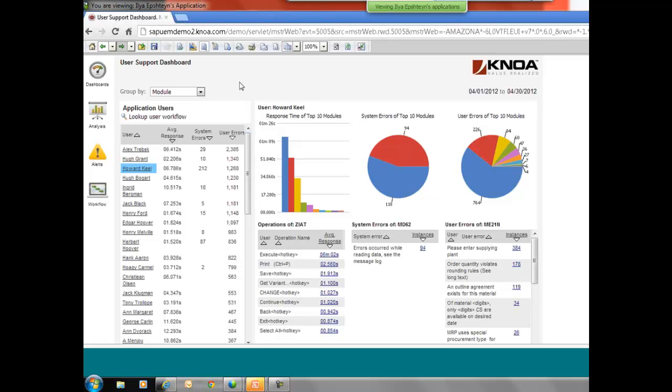So, for example, if we look at this user support dashboard, you could see all of the users that are using the target application. In this example, we're looking at an SAP application. And you could see some major KPIs, including response time, system errors, and user errors. Now, it's important to just step back and understand that the response time, as Mike has indicated, that Noah provides is truly unique. This is a true end-to-end response metric for any operation that is performed within the target application.